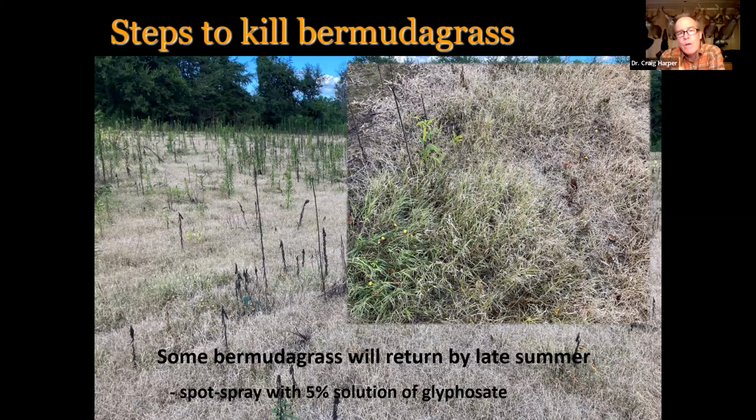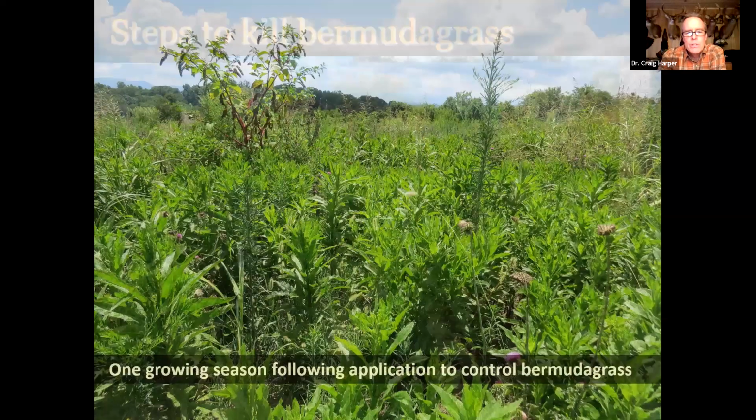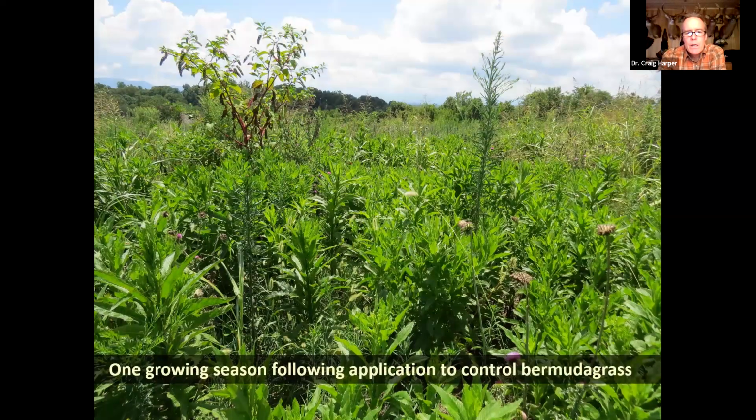You don't want to use imazapyr twice in the season, because then you're going to have a dead field for quite some time because of the residual activity. So use glyphosate at a relatively high rate for spot spraying the recurring patches of Bermuda grass that green back up. And here we are just one season after controlling Bermuda grass, and you can see how the nutrition and the structure has improved dramatically for deer.